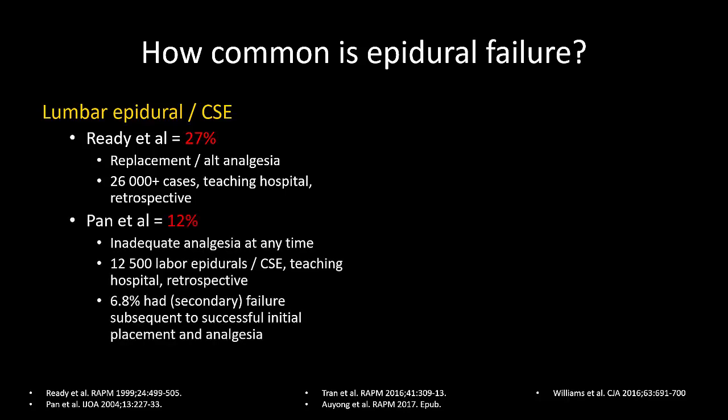Now, this appears to be lower in the obstetric population, who tend to have less challenging anatomy. The overall failure rate in one study was 12%, broadly defined as inadequate analgesia or no sensory block after adequate dosing, but also including accidental dura puncture and failure to obtain CSF with a combined spinal epidural technique. Half of these failures were secondary failures, that is, the epidural was at least initially in the right place, but failed to maintain adequate analgesia.